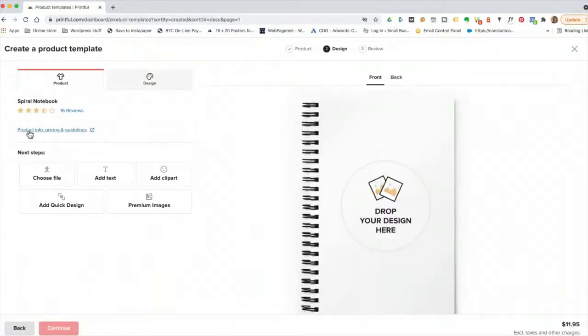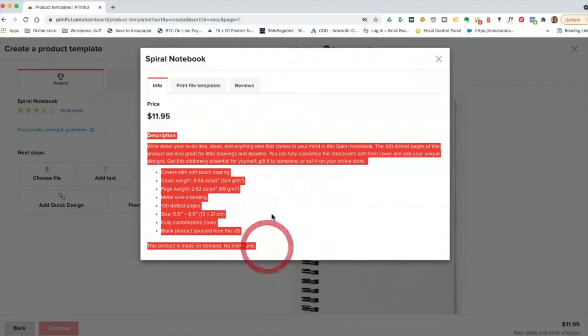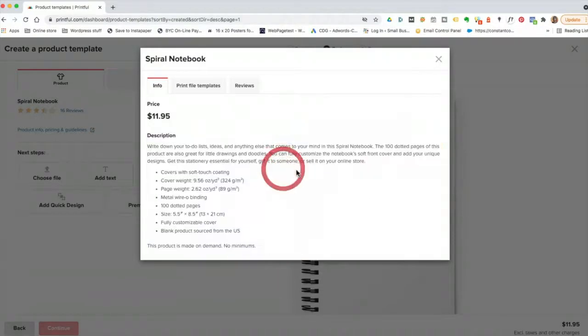So I'm going to click on product info, pricing, and guidelines in order to download a template. Now I'm also going to note, you'll notice this is the base price. You're going to get to mark that up. And then here is the description of the item. So when you sync this product to your store, it's going to probably sync it with this information. And then you can always edit your store so that it says whatever, if you want to change this a little bit to make it sound more like you, then you can.